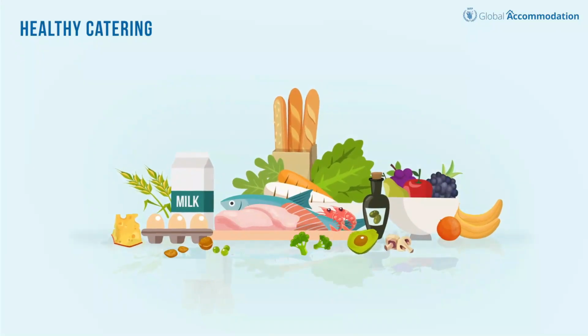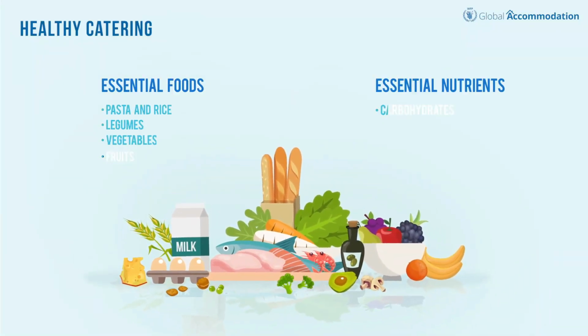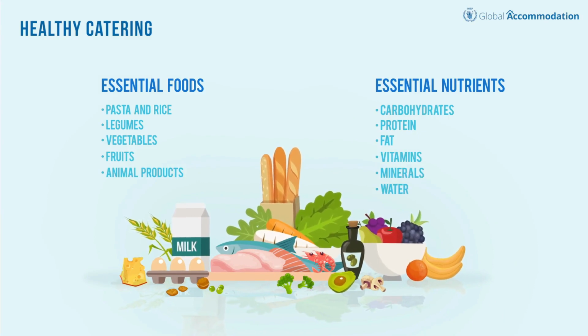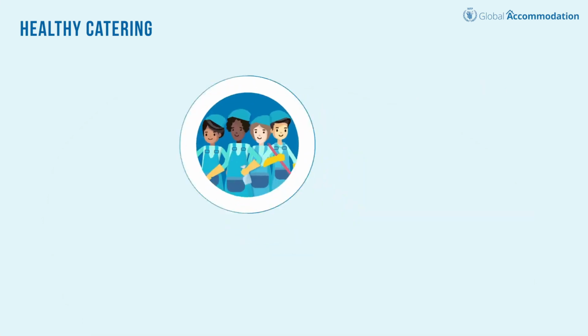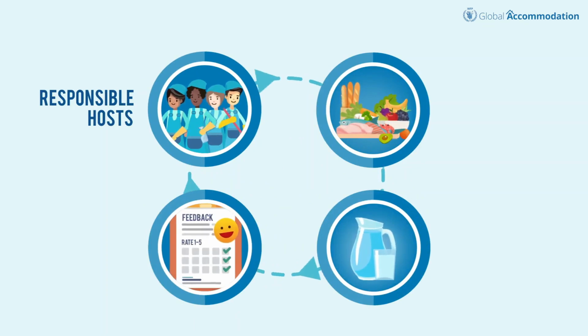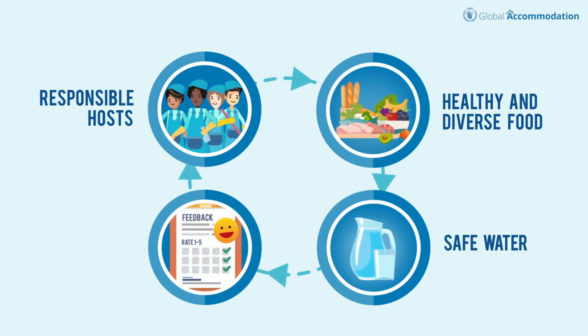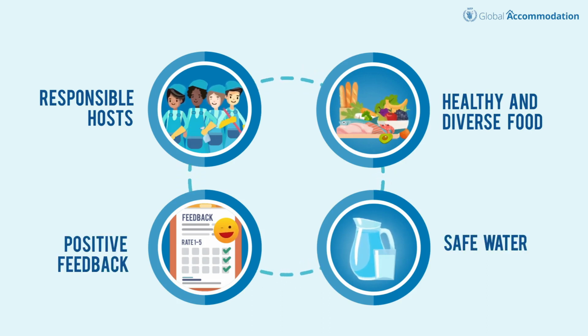Module 4. Healthy Catering. Healthy eating plays an important role in guaranteeing that our guests stay healthy and fit to work. All people require the right amount of essential nutrients in their food to replenish their energy. Responsible and dedicated hosts must take steps to ensure the preparation and availability of healthy and diverse food choices in adequate quantities and clean drinking water in order to guarantee the well-being of their guests.